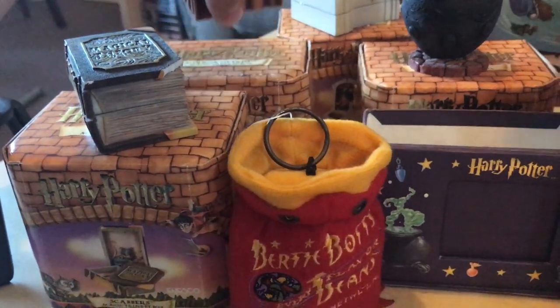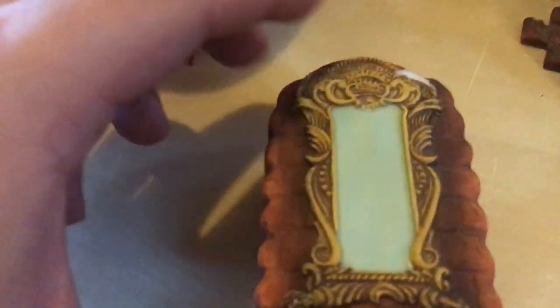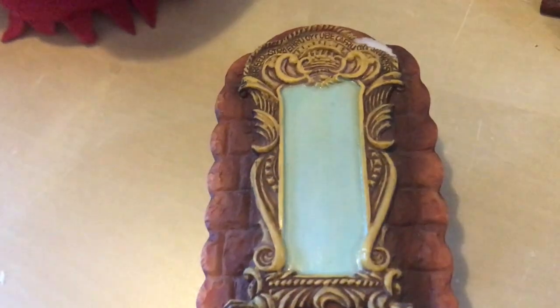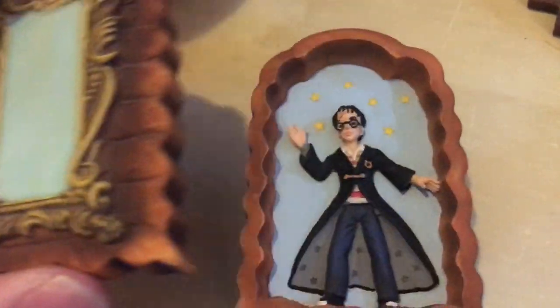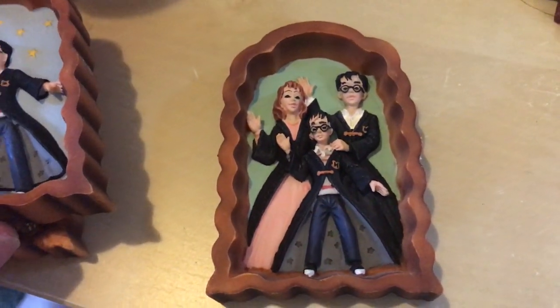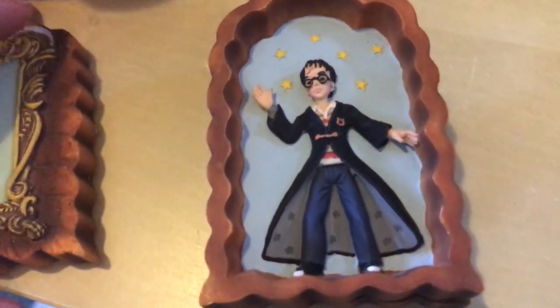What else have we got? This is the Mirror of Erised. Little damaged. Don't worry, doesn't affect the value at all. Trust me, I checked. Let's have a look. Harry's in there. And... oh, cute. His dead family. Isn't that sweet? Can we put that away?